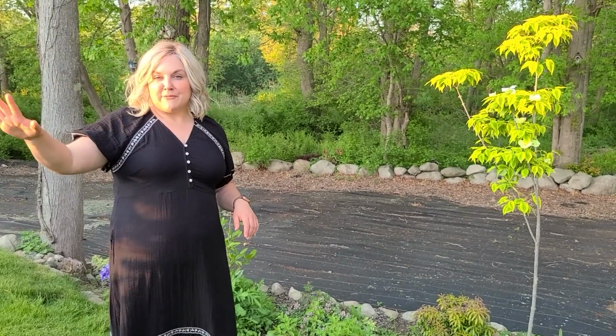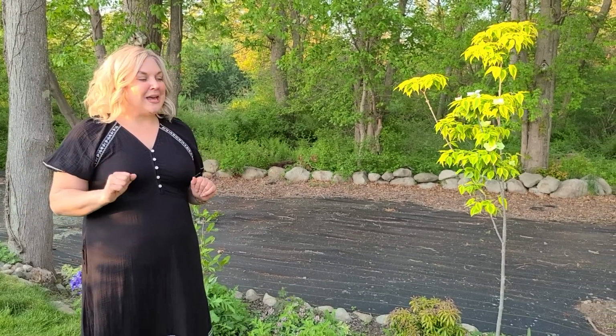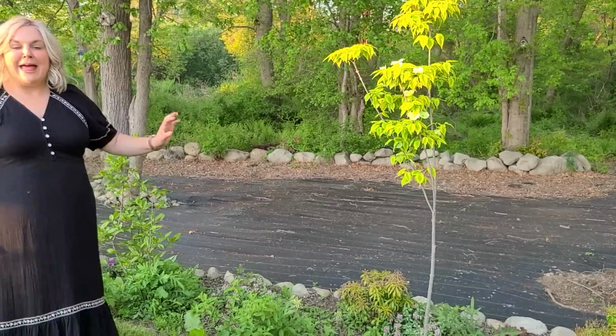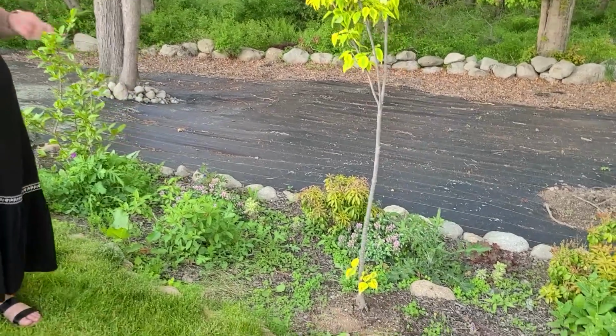So if I had to describe the state of my garden at the moment, it would be a mullet. There is all business up front, with the garden looking really beautiful and nice and tidy and mulched. And then the back is the party. So business up front, party in the back. And this is a mess. This bed is in a state of disarray.